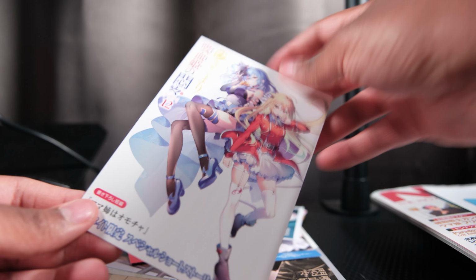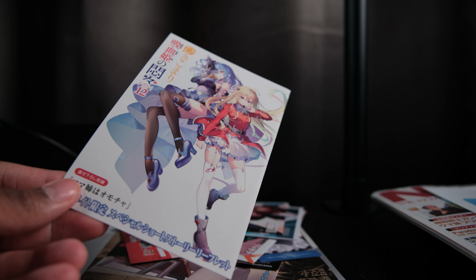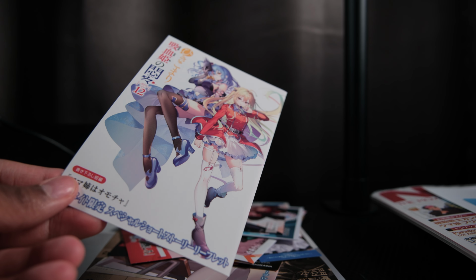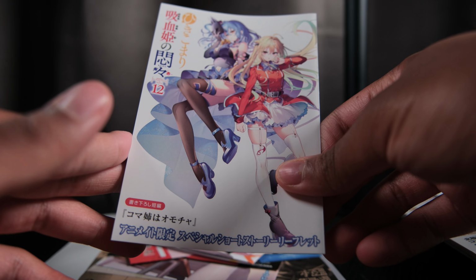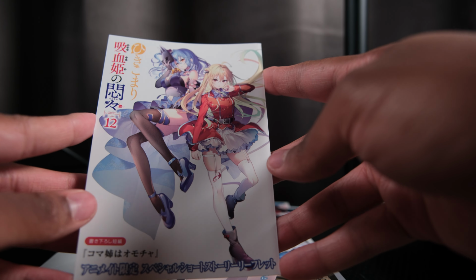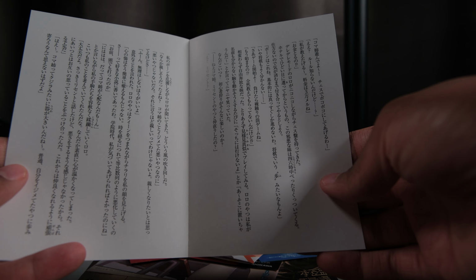When I was getting checked out of Animate, I had to wait for like 20 minutes while the employee basically went on a goose egg hunt to find all the bonuses that I was entitled to. That was pretty funny. I got this little card for Hikikomari, which looks really beautiful. I think this has the cover of volume 12, thighs. And then it's got some writing on the inside, which is cool.